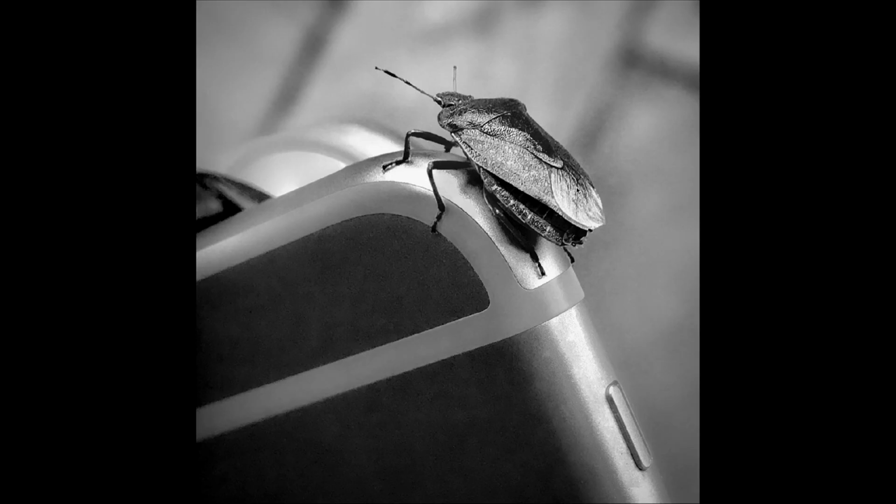Okay, a shield bug of some kind. The author has chosen, I guess it's on their phone by the look of it, to give us a monochrome rendition, maybe to bring out the shape and form, maybe to reduce the distractions. And I'm not convinced that was the right thing to do. Shield bugs are generally very beautiful and iridescent, and I really feel like I'm missing out on seeing the beauty of this creature. Which is a little bit of a shame.